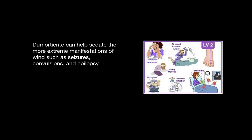Dumortierite can help sedate the more extreme manifestations of wind, such as seizures, convulsions, and epilepsy. Wind is primarily a problem of the liver meridian. The liver has a natural tendency to rise up. So in less extreme cases, there could be irritability, headaches, especially vertex headaches, headaches that affect the middle of the head, heavy periods, insomnia, or dizziness when liver qi is rising up or liver wind is rising up.